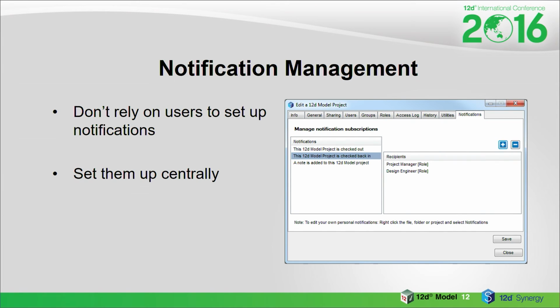In version 2 as well, you could register interest in pieces of information that you wanted to know about. So if there was a 12D model project or a file that you wanted to know when it was checked back in, you could say, hey, 12D Synergy, please email me. But you can't always rely on everybody to set that up, and that can now be managed centrally. So as a system administrator or job administrator, you can basically say, look, when this 12D model project is checked in, the project manager and the design engineer should be told about it straight away.